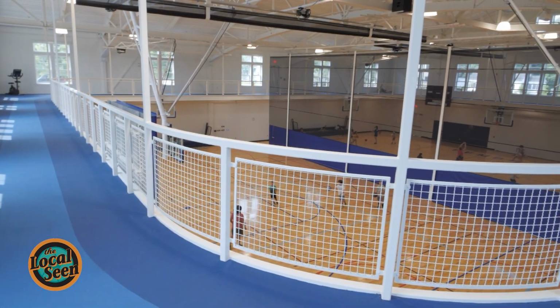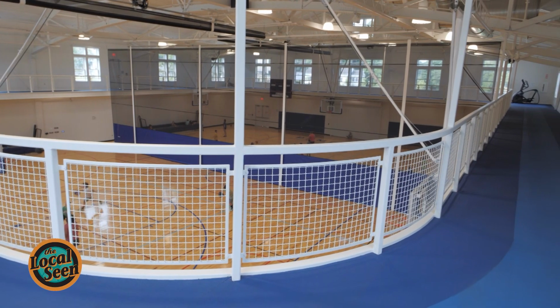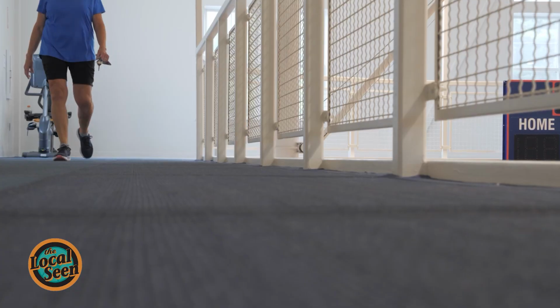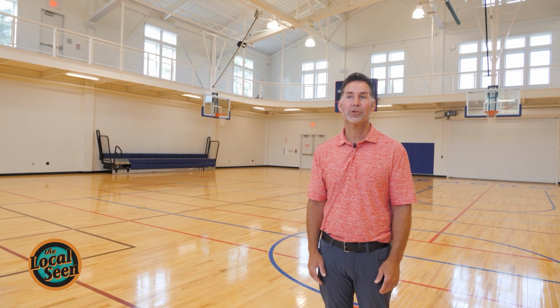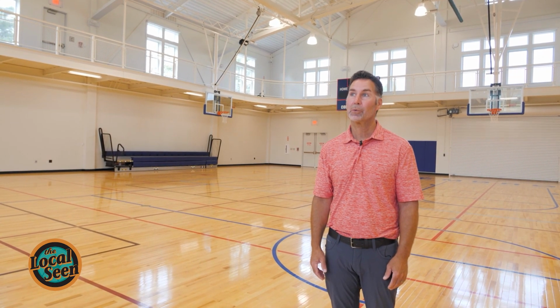You'll see we have a wonderful track that's 14 times around is a mile. That's one of the main questions I get asked, how many times around, so 14. We've also added some fitness equipment up top, so we have some cardio equipment. You can take advantage of those when you come to utilize the track. All you need to do is just sit on them, start pedaling or moving it, and they'll turn on for you. So we're excited about the track.